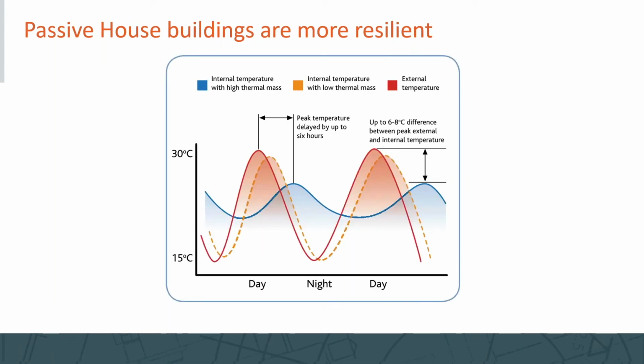And then from a resiliency standpoint, this is your standard sort of peak swing in external temperature, and then what the interior is doing. And then here's your Passive House project. It's going to be much lower. The peaks are going to be much lower, and it's going to be offset because we have that lag because of that mass effect that I was talking about.